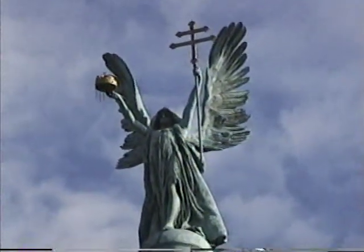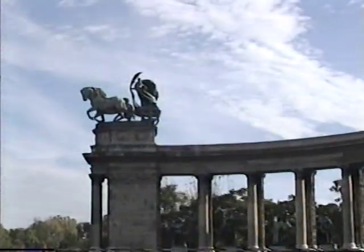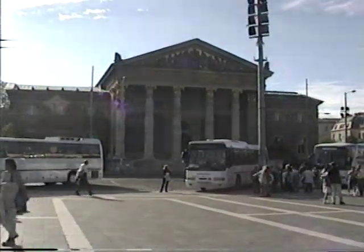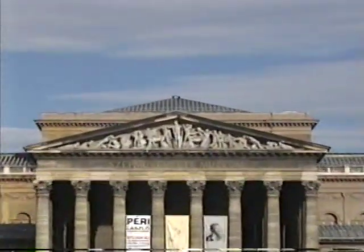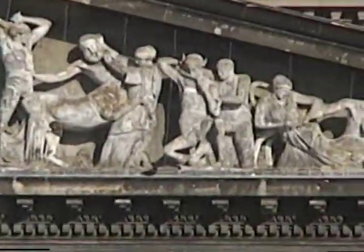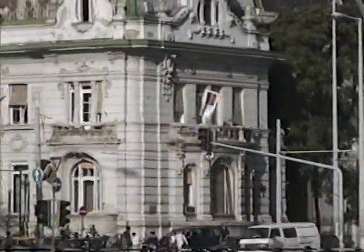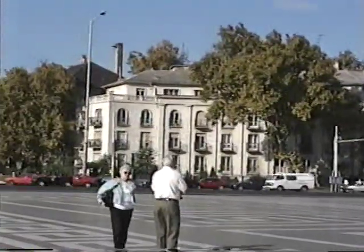They are the nomad people from Asia. This is Angel St. Gabriel. Art Museum. This is Hero Square. This area is called Hero Square. It's in Budapest, Hungary.